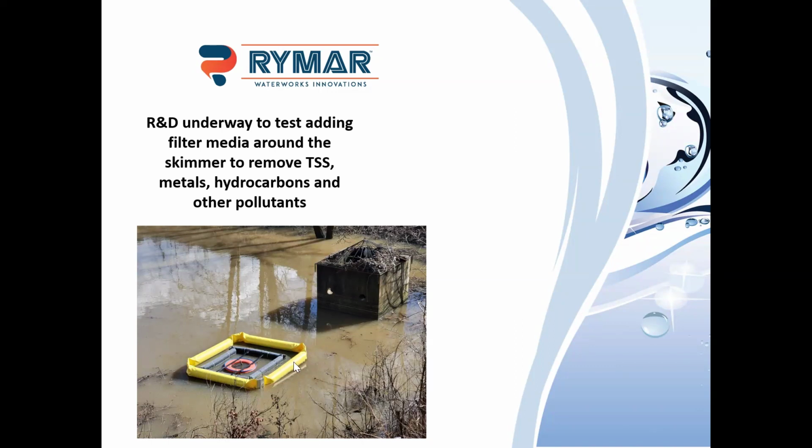So anyway, we've got our 2-stage filter. The outer stage is a polypropylene filter. It's basically a Mirafi woven geotextile. This inner fabric is a material called Adsorbate. It'll absorb hydrocarbons. It helps some with metals as well as other pollutants.